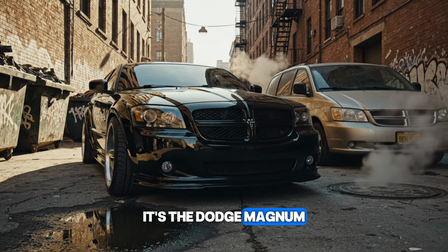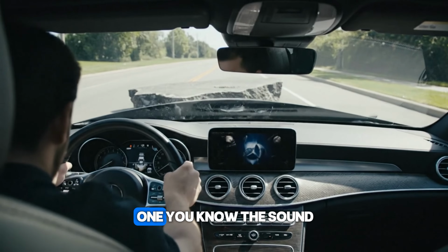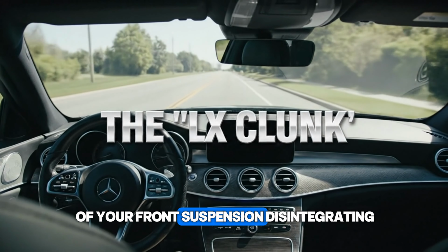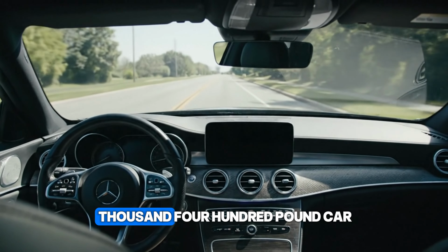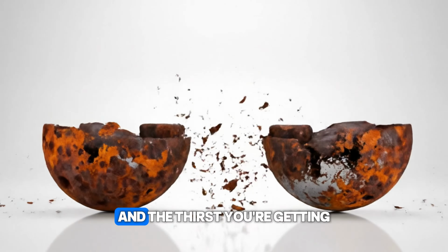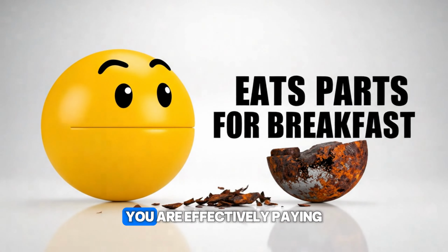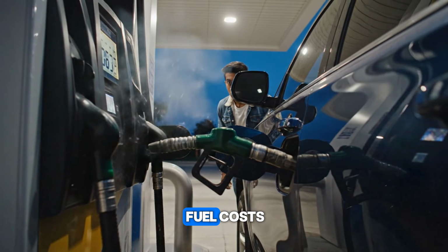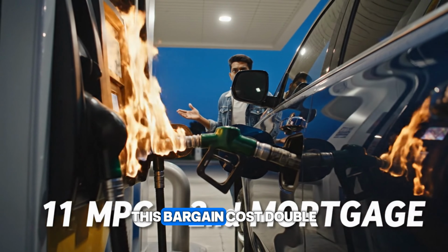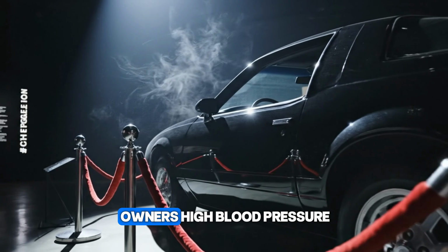The GTO is pricey, but number 9 sounds like loose tools. It's the Dodge Magnum SRT8, a 6.1-liter Hemi in a station wagon. But if you own one, you know the sound. Clunk, clunk. That is the sound of your front suspension disintegrating. This is a 4,400-pound car, and it eats tension struts and ball joints for breakfast. And the thirst? You're getting 11 mpg. If you daily drive this, you are effectively paying a second mortgage in fuel costs. Between the suspension rebuilds and the fuel bill, this bargain costs double over 5 years. The Magnum clunks.